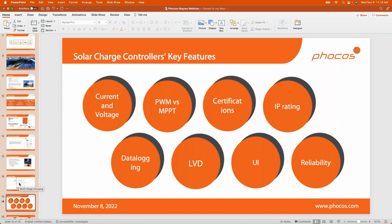PWM versus MPPT is another key feature to look out for. They each have their strengths and weaknesses.